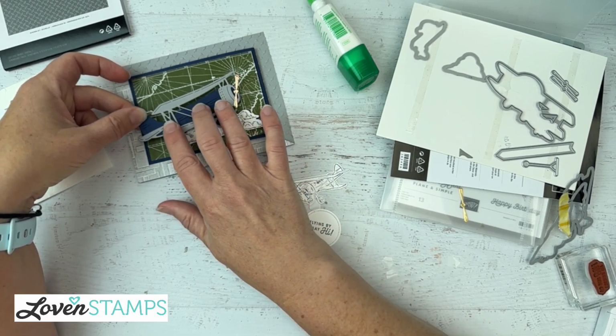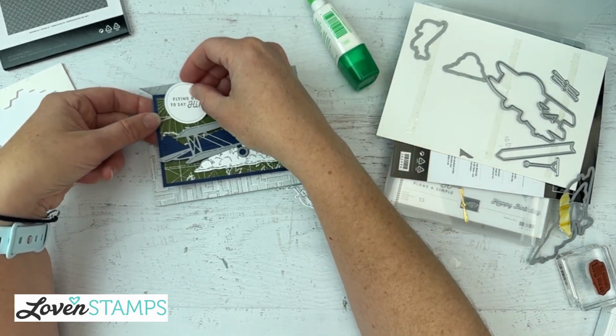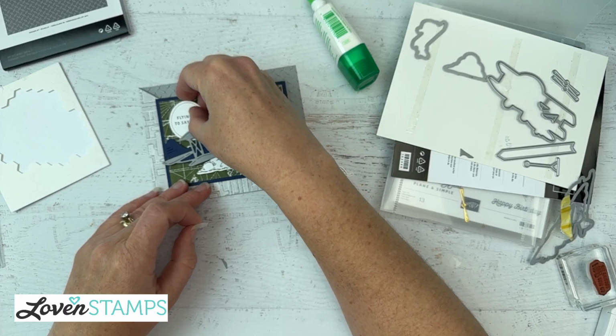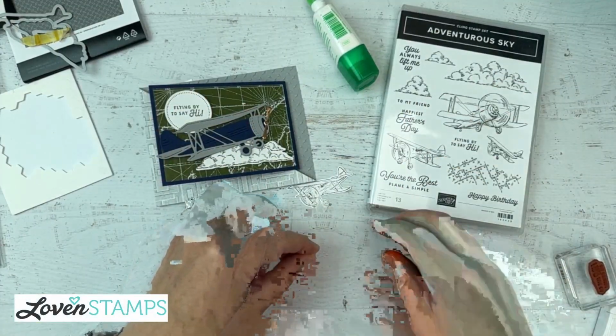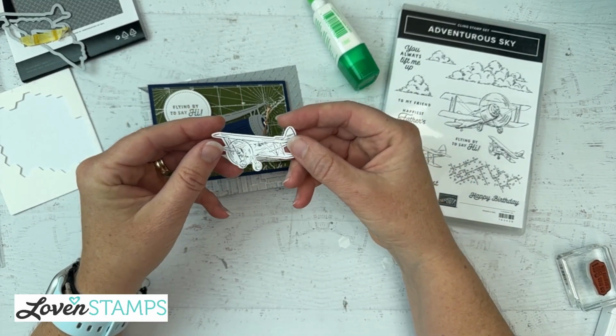And we're gonna pop our airplane on the back here. Then we have our greeting, which is gonna tuck right up under here, flying by to say hi. You all know that I am a sucker for punny greetings. So, of course, this stamp set makes me happy because it has such a great selection of punny greetings. All right, and then we're left with this extra medium-sized plane.